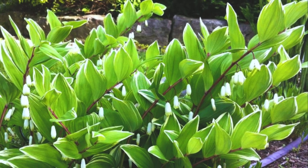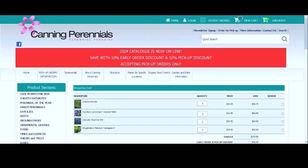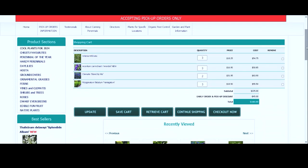So for now, these are the plants that I have in my cart. I'll definitely buy these varieties. I just need to think through if I'm willing to buy them in these numbers. Definitely the Stand By Me clematis I will have to buy 2. But for the other ones, I could just buy 1 and in a few years just divide them into 3, then I'll have 3. Or do I really want to have multiples right now?